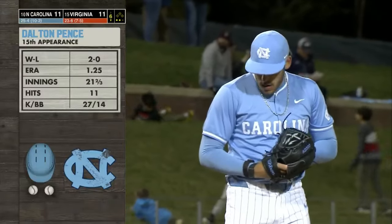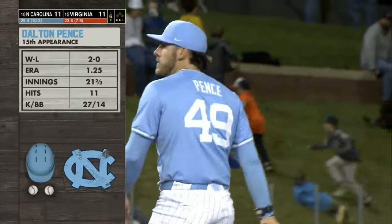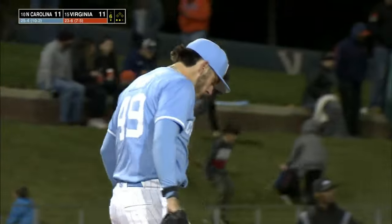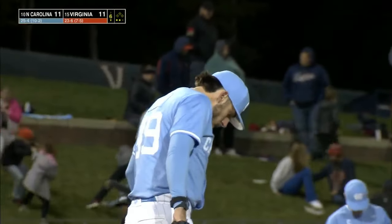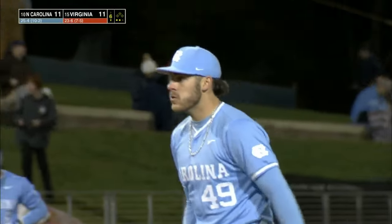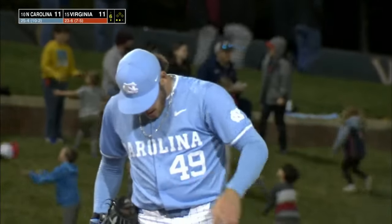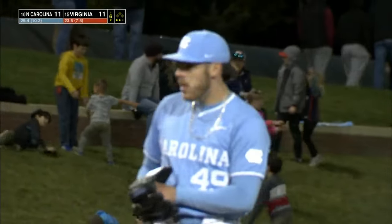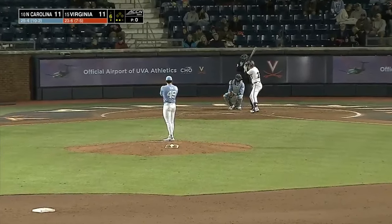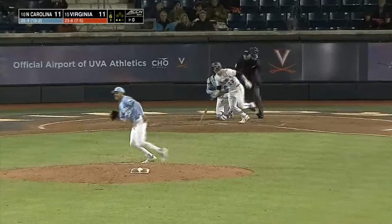Pence faces Ethan Anderson, 0-for-3 tonight. Anderson flied out to right as a right-handed hitter against the lefty starter, Folger Boas. 11-11, bottom 6. It feels more like February weather in Charlottesville tonight. Here we've got midsummer offense going.